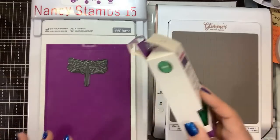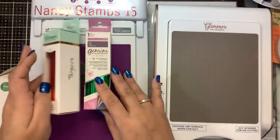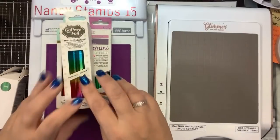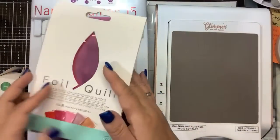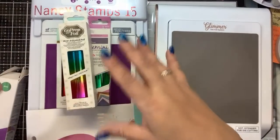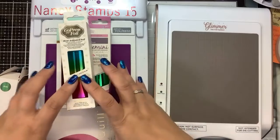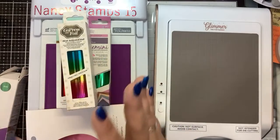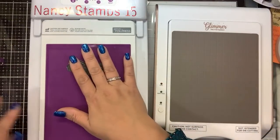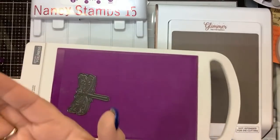Now, the opposite is true too. If I use any of these other foils, the Gemini multi-surface foil, the Glimmer foil, the Go Press and Foil foil, the Foil Quill foil, I have to heat this machine up to a hotter setting. It has to be on medium or high heat. It's usually 25 seconds or around there, but I know I can use these other foils. Now, what happens if I consistently use these other foils is this plate gets so hot it starts to warp and bend off of the Gemini system.